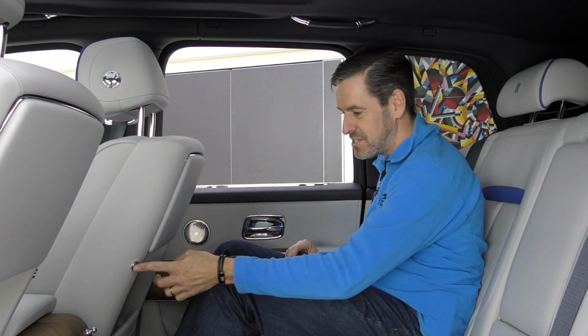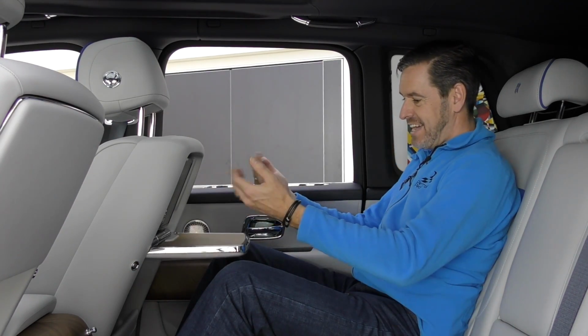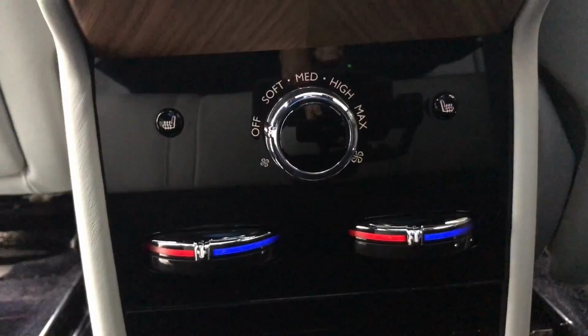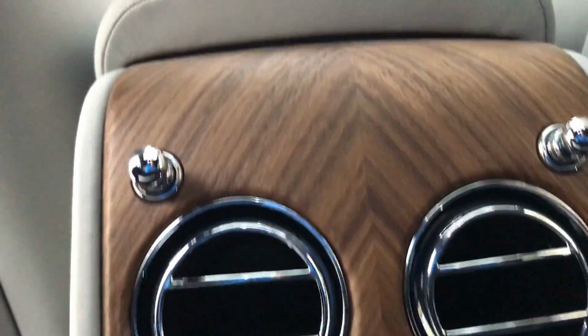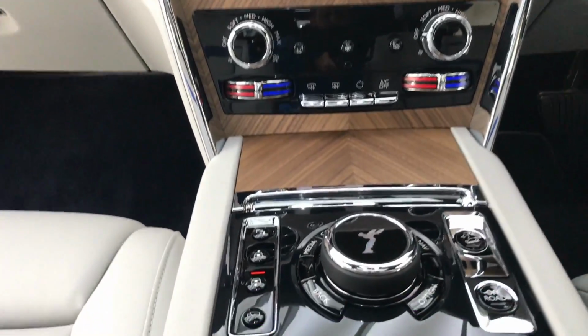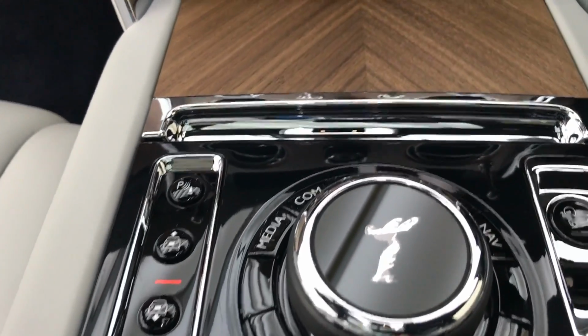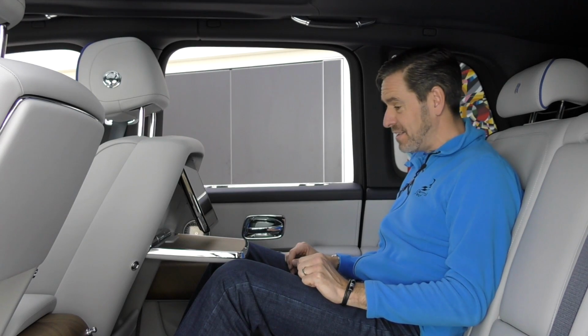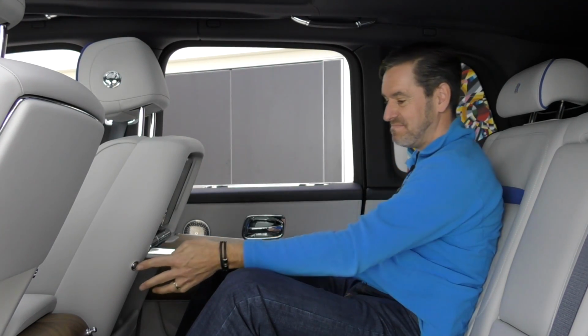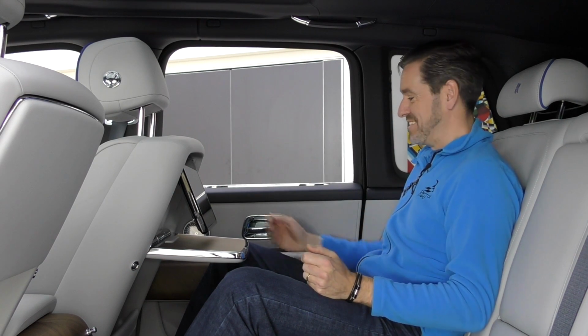long journey, because if I just push this little button here, down comes my tray table, opens up my own TV screen. I've got my own little DVD player down there, my own climate control, and I can just put my seatbelt on, relax and watch a movie and let Jeeves drive me along to my destination in style. I just think that is fantastic. I could just play with this all day long.